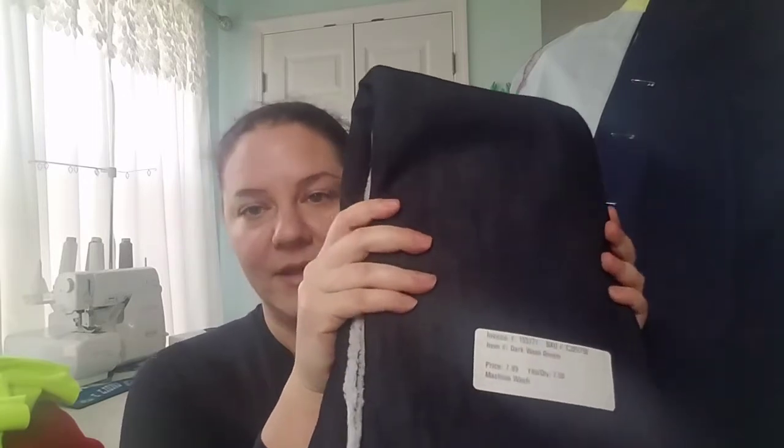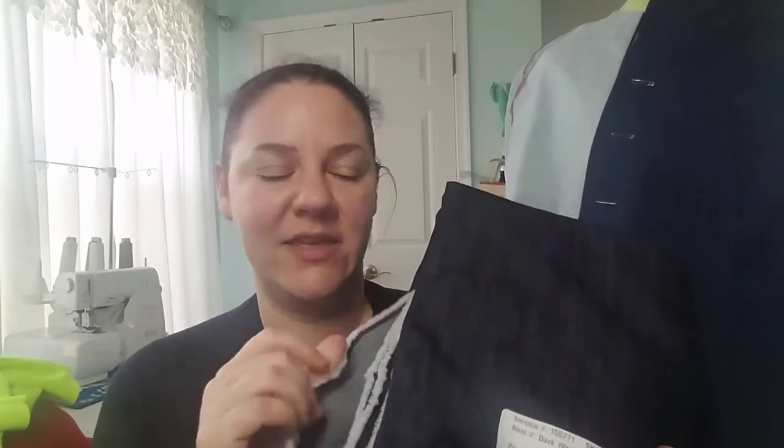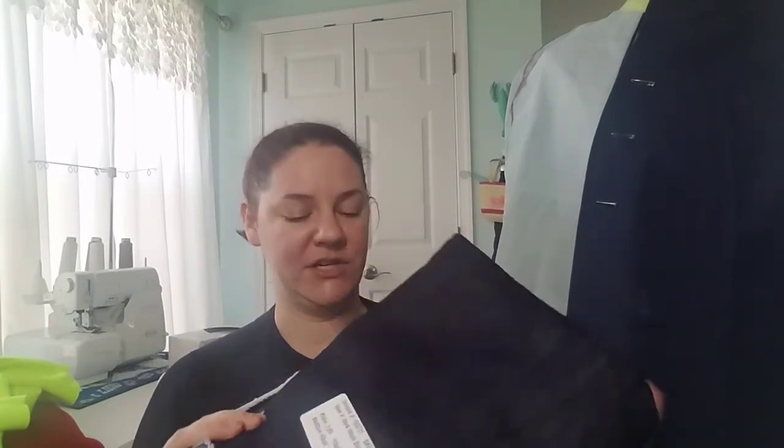I'm on like a pants kick right now. When I was looking at what they had this month, I thought a lot of the things could be made into pants. And I'm pretty sure I'm getting the Morgan jeans pattern for Christmas, so I needed some non-stretch denim, and I got some. So, this is really thick. I've already washed all of this stuff, but it's a really thick denim. I got 2.5 yards, and it was $7.99 a yard. 2.5 yards is about what it takes me to make a pair of jeans.